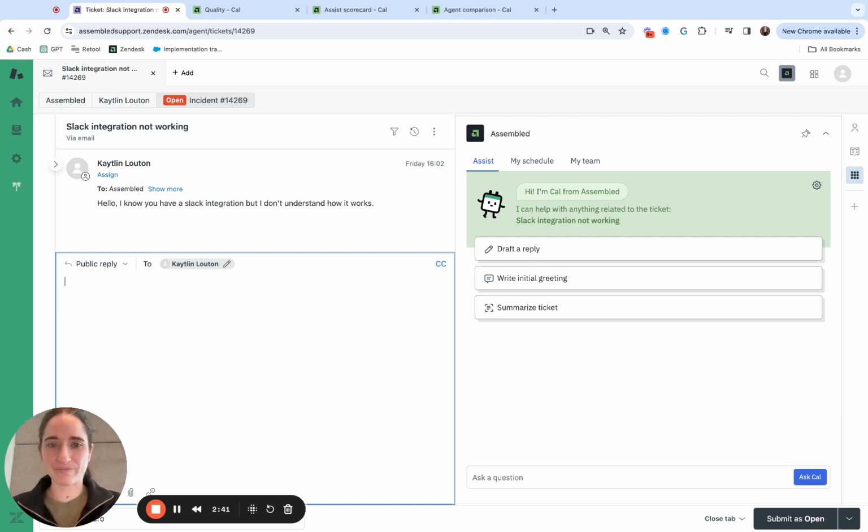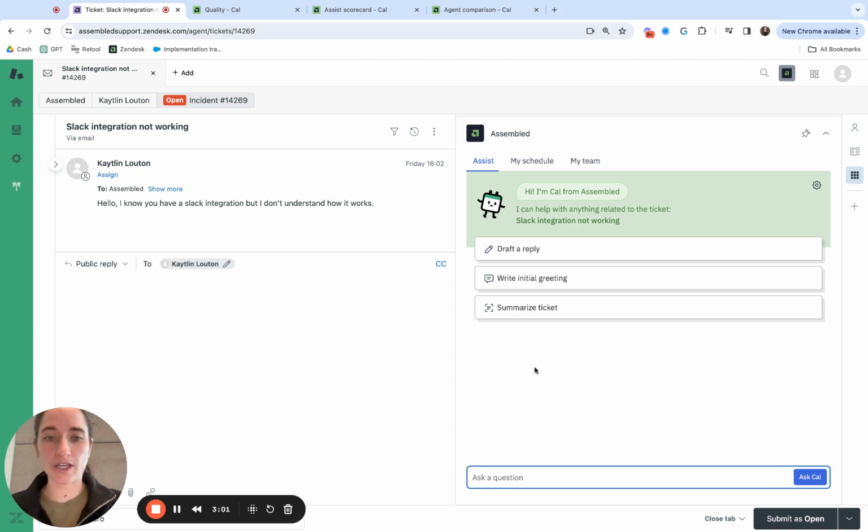Let's dive in. In this example, we're in Zendesk and we've got a question about Assembled's Slack integration here on the left. Right out of the gate, when you integrate with our product, we're going to connect to your knowledge base and we're going to give the team access to functionality that will drive efficiency. For example, the team can easily ask questions here. They can summarize the ticket. They can write an initial greeting.